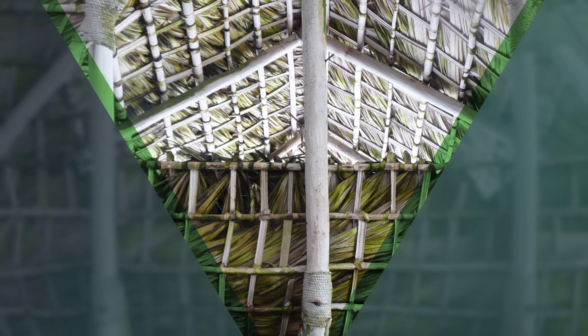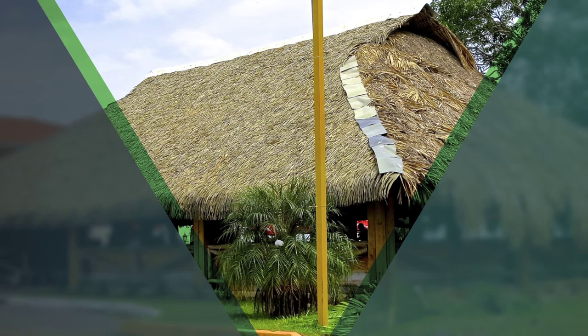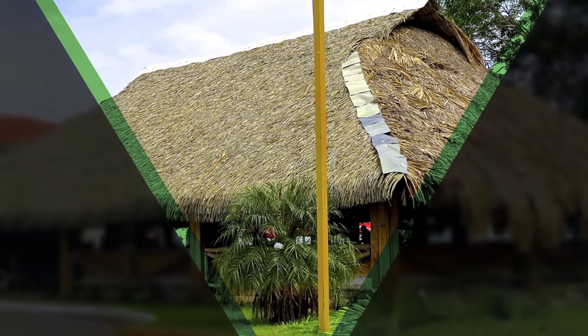To combat such issues, regular fumigating with toxic chemicals is required. Natural roofs also constantly shed pieces of leaves and dirt over what they cover. They are susceptible to wind damage and are dangerously flammable in the dry season.